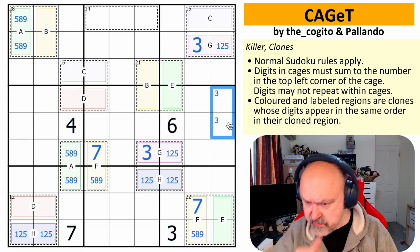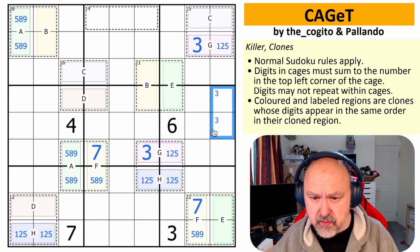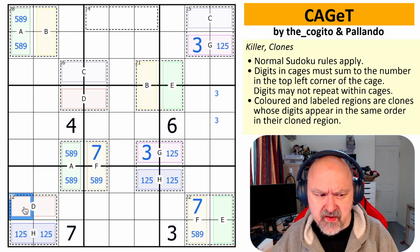Three is in one of those two cells by Sudoku. Hang on, this is a 12 cage. This has to have a 1 and a 2 in it. Can I put 1, 2 in D? Yeah, easily.